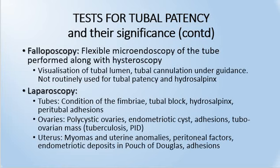Laparoscopy, of course, gives a visualization of various structures of the inner genital organs, that is, the tubes. We can see the condition of the fimbria, tubal block, hydrosalpinx, and peritubal adhesions. Then the ovaries, if there is any abnormality like polycystic ovaries, endometriotic cyst, adhesions, or tubo-ovarian mass, and sometimes evidence of tuberculosis and pelvic inflammatory disease is seen. In the uterus, we can diagnose myomas and uterine anomalies, which are seen on the exterior of the genital organs, and peritoneal factors, endometriotic deposits in the pouch of Douglas, and adhesions are visualized.